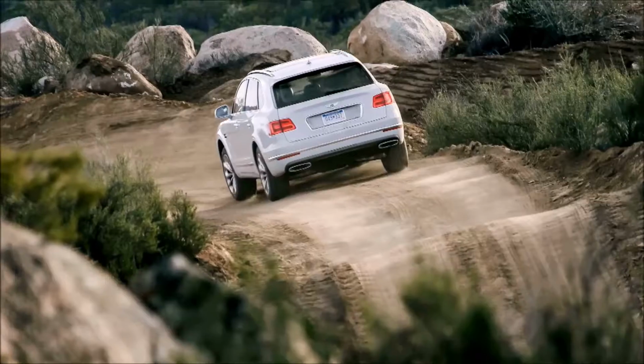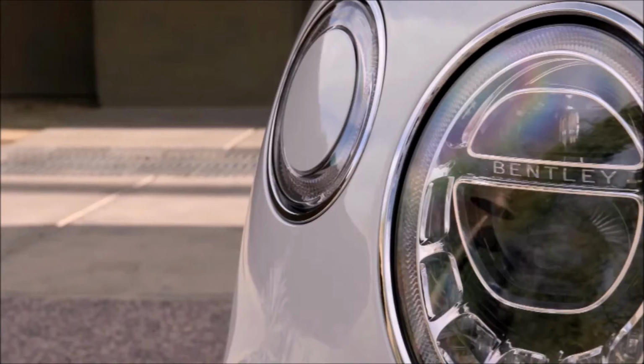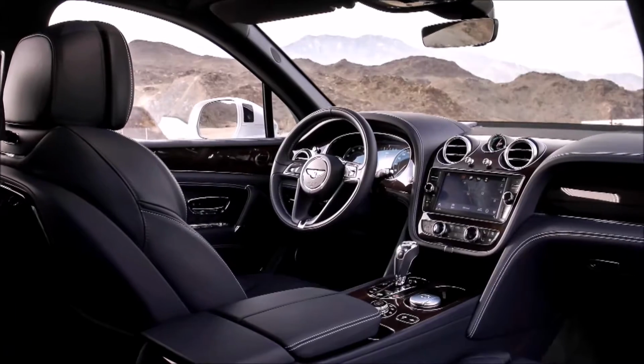As a set of development goals for an engineering team, asking them to build the fastest, most powerful, most exclusive and most luxurious SUV ever seems like a pretty tall order. But now that we're here with the finished article, we can look at each of those claims in turn and see if the Bentayga really can match them, and also see why it can do everything a Bentley should do and a few things no other Bentley can do. For starters, let's talk about luxury.